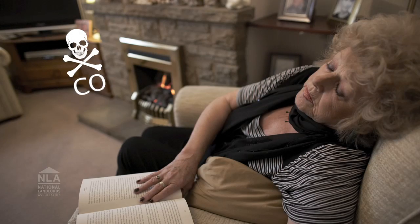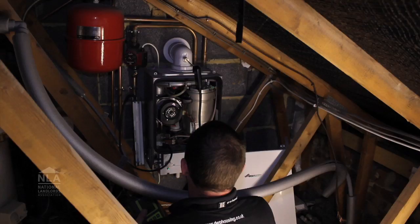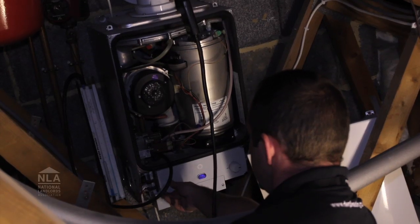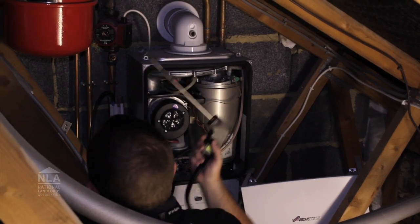Carbon monoxide is produced by the incomplete combustion of carbon-based fuels, including gas, often caused through poorly maintained equipment or lack of regular servicing. You can't see it, taste it, or smell it, but it can kill quickly and without warning. The Gas Safety Installation and Use Regulations require that maintenance and safety checks are in place to ensure that appliances operate effectively and don't produce carbon monoxide.